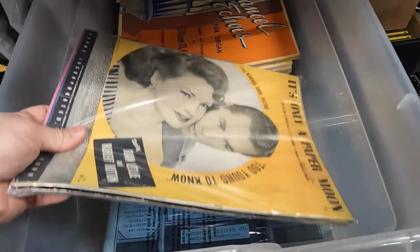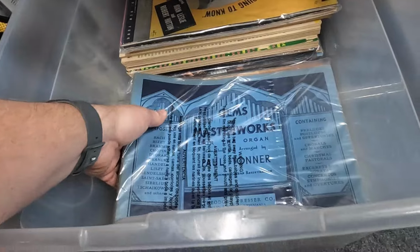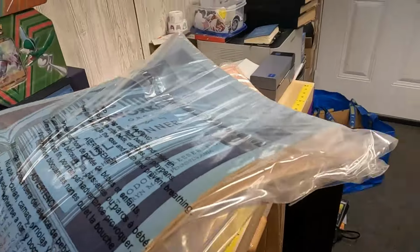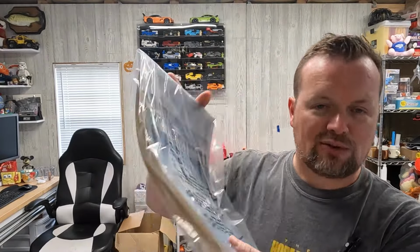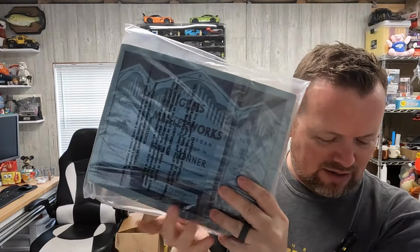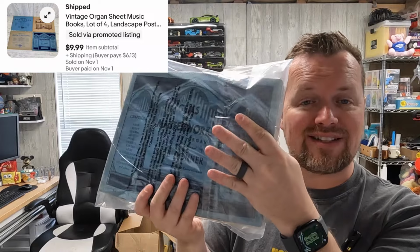And in this box down here, it's mostly piano music and music magazines, and these 2 lots sold to the same buyer, and I'm going to combine shipping for them. The first up is Vintage Organ Music, and these are all hymns. They're landscape, so the books go this way rather than this way. And these four sold $9.99 plus shipping.